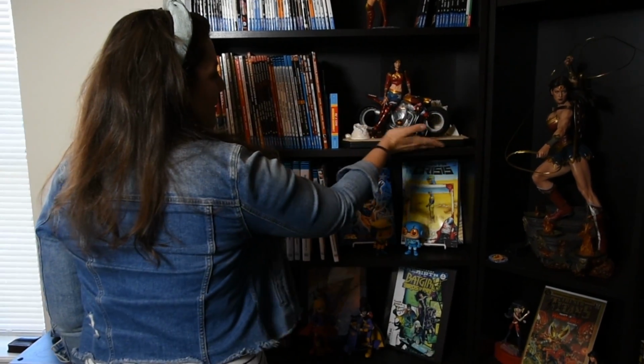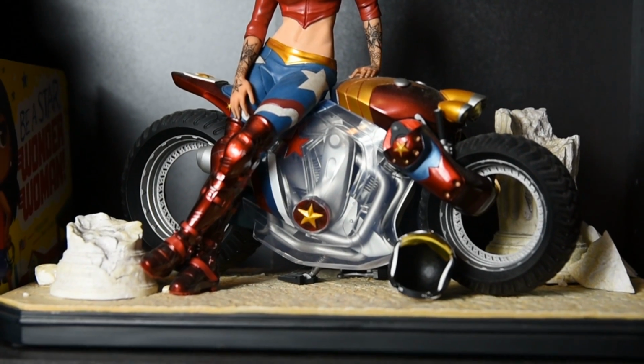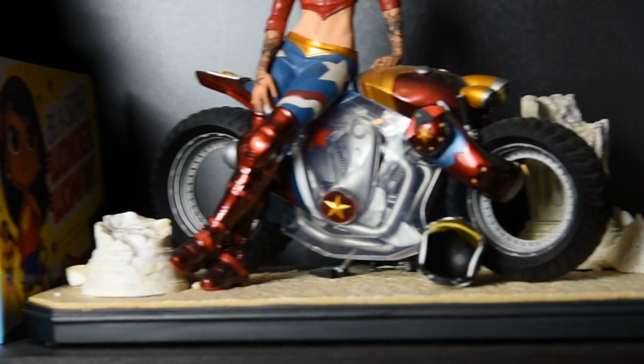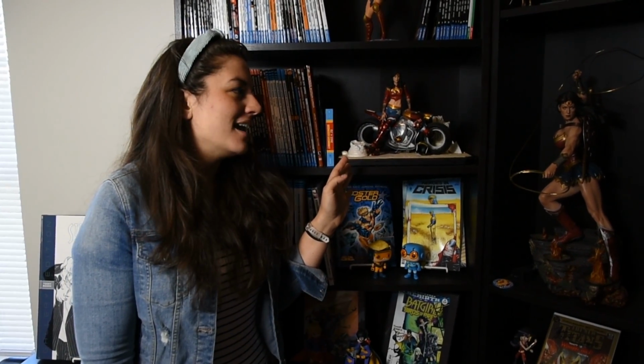And the pride of the shelf, my Gotham City Garage Wonder Woman. I love this figure so much. The series is just okay. I'm not gonna lie to you, Gotham City Garage is just okay, but this figure is beautiful. I used to go into our local comic book store just to look at her and say hi, as if she's a real person. I would come into the store and just look at this figure all the time. And again, my fiance bought it for me, so thank you. Thanks for spoiling me with figures, I really appreciate it.